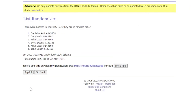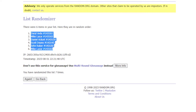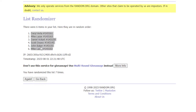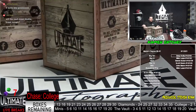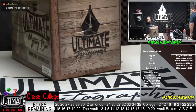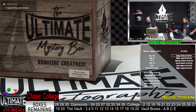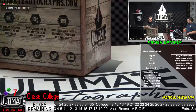All right, 7 times on the way for our college conference spots. So we got Darrow up top. Darrow's got the Big Ten. It's actually 5 away, even closer. Mike in the Big 12, Daniel ACC, Pac-12 is Scott, John's got the SEC, and Mike has everything else. 13 and 18 is a full-size helmet mixer, full-size reps and authentics in here. Box 13 of 40 in the master's degree. Good luck, folks. Let's see some heat.